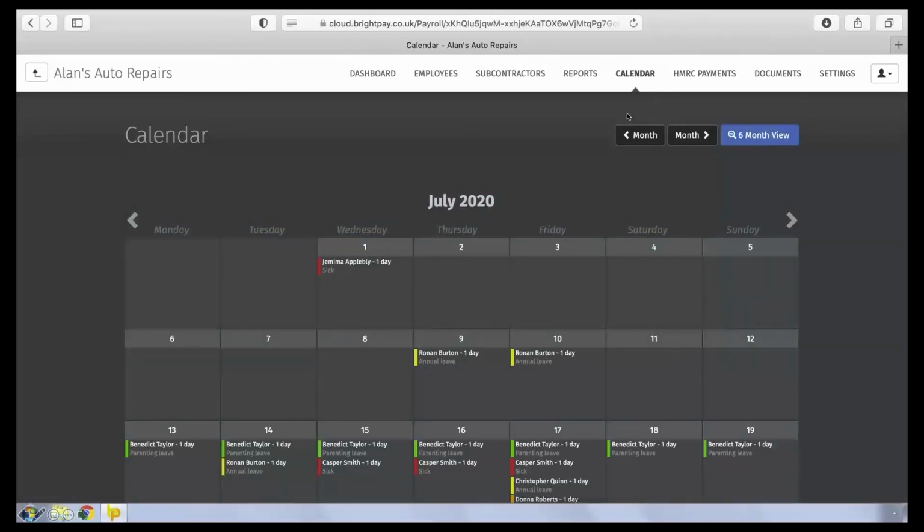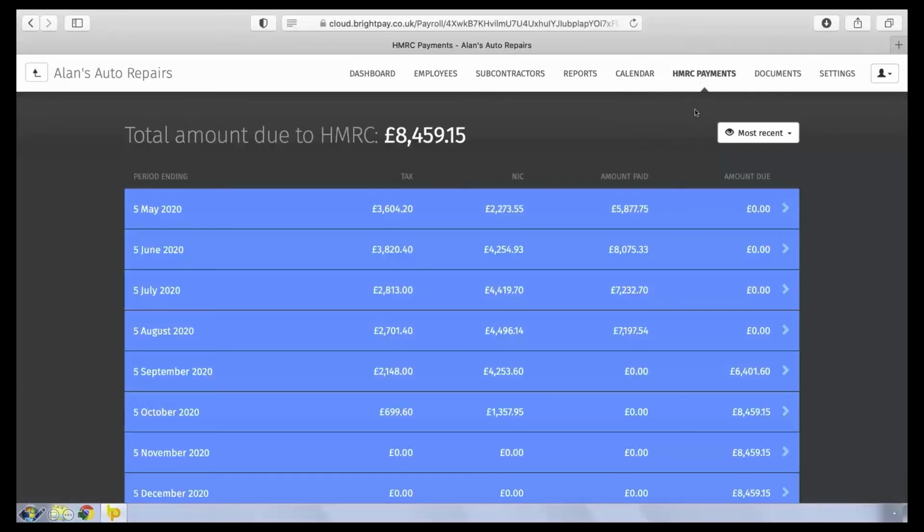Next is a company-wide employee calendar with an overview of all employees' past and scheduled leave. So it's an easy way for your client to keep track of who is on leave and when. Next is HMRC payments, and all of the amounts that are due to HMRC will appear here. And the client can click into each month to view a full breakdown of the P30 and communicate with you that they have made the payment to HMRC.